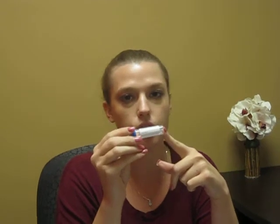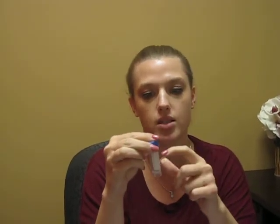For the morning fasting, you're going to get up. You're going to go straight and do this. Don't rinse your mouth. Don't brush your teeth. Don't drink water or eat anything. Just go straight and do this. You're going to fill it up to about 3/4 of the way, so that's probably about right there.